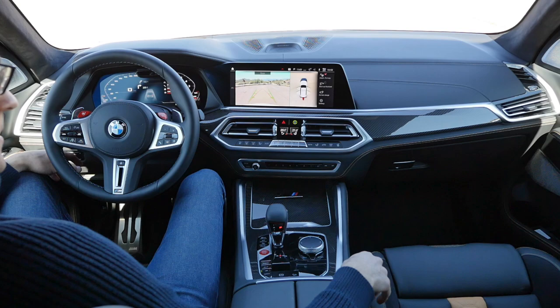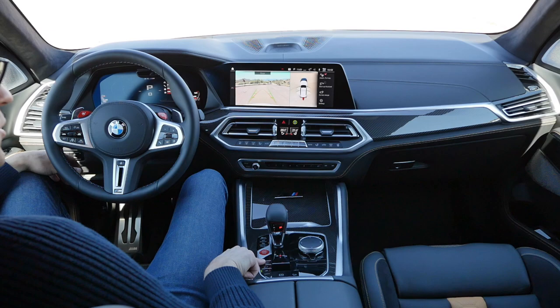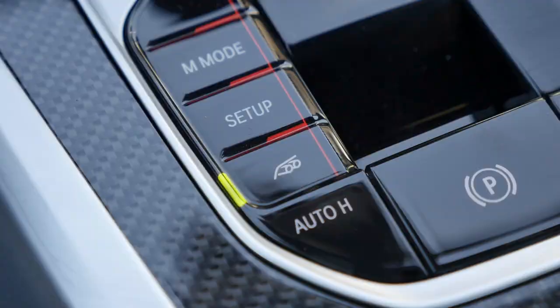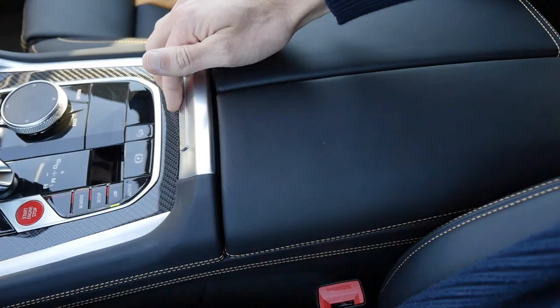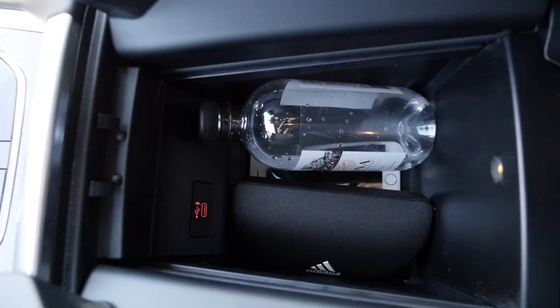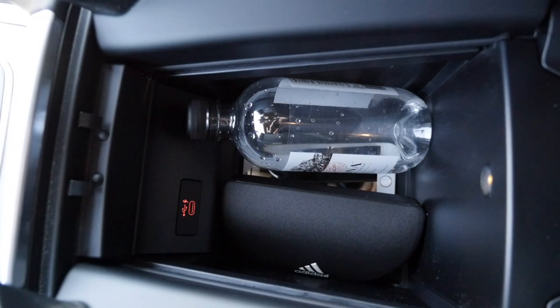And then you have some more M mode buttons, for example you can change the view in the digital instruments there, and you can activate or deactivate the exhaust note. And last but not least, you have the middle armrest like this, slide open, USB-C charger and some more space for all the clutter.